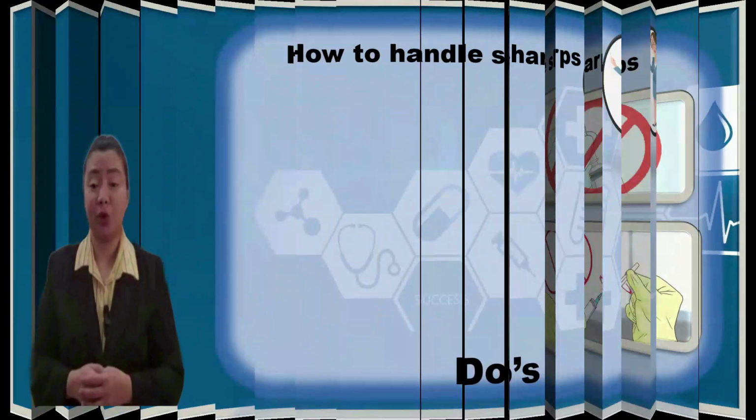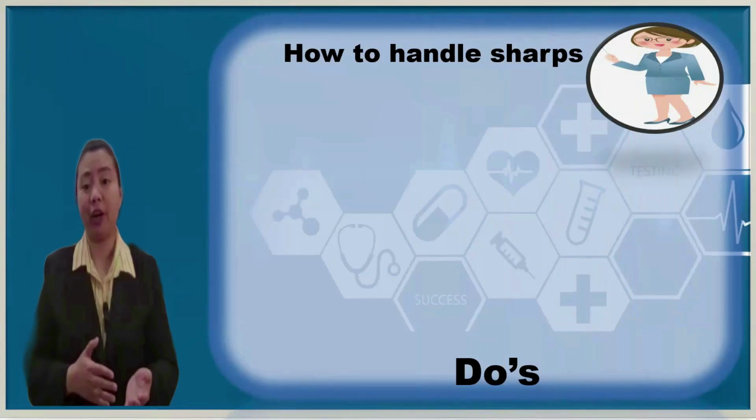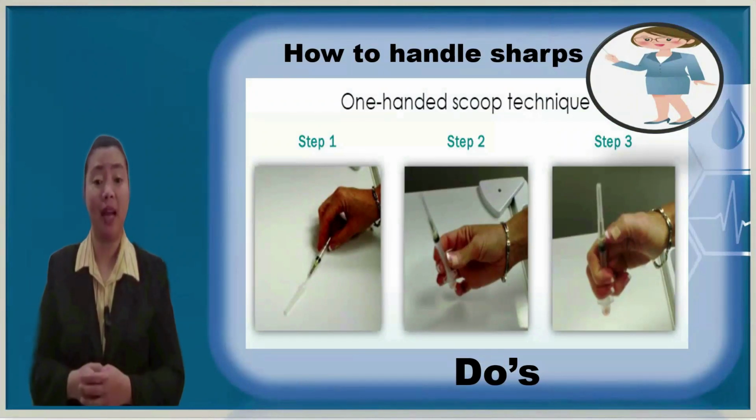Some studies have shown that needle stick injuries are often associated with not using safety engineered sharps or using them incorrectly, and with recapping needles. We can utilize the one-handed scoop instead of the two-handed scoop technique, as shown in the picture.